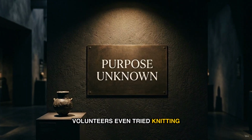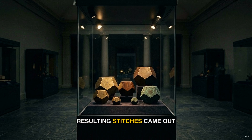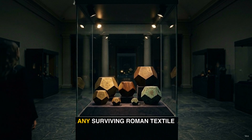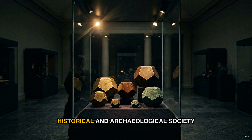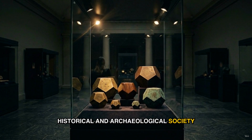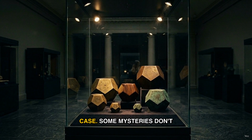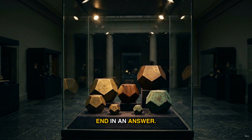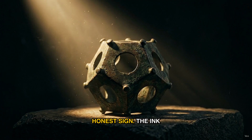Volunteers even tried knitting gloves around the knobs by hand to test the theory, and the resulting stitches came out too irregular to match any surviving Roman textile fragment. The Norton Disney Historical and Archaeological Society now runs it as an open research question rather than a solved case. Some mysteries don't end in an answer. They end in a museum case with an honest sign.